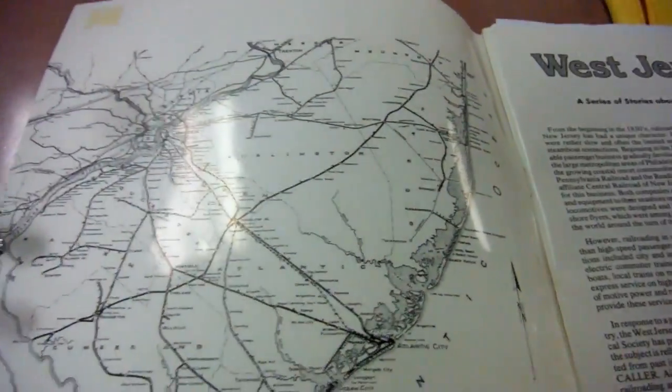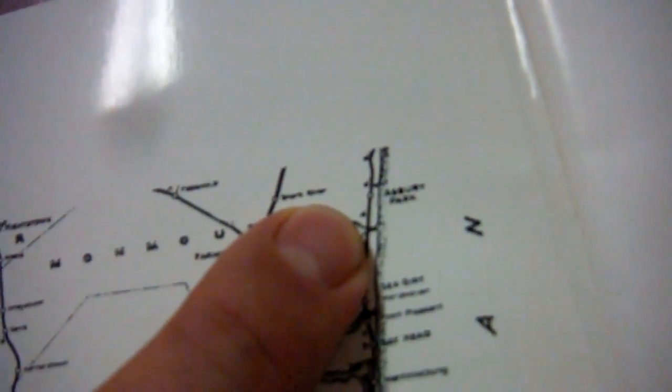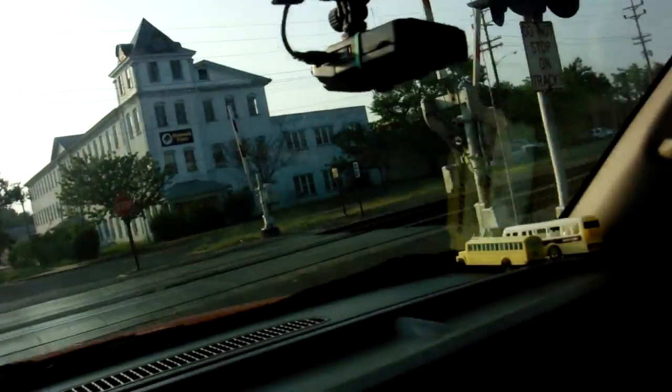Incidentally, this bowling alley, Bradley Beach Bowling Alley, is located where the railroad tracks are right behind the lanes. I'll take a shot of those in a minute. Let's see. See that little thing of water there? It's right about there where that little dot is. That's about where we are. These are the Bradley Beach railroad tracks, and I believe Amtrak uses these too.